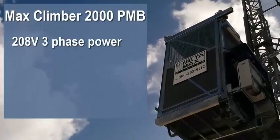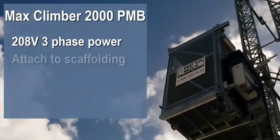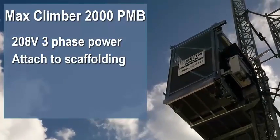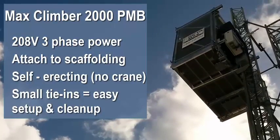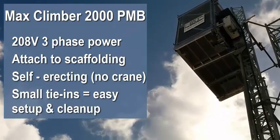They do like hoists that run on 208 three-phase power, though. They also like hoists that can be attached to scaffolding, can be erected without a crane, and have tie-in and pull-out forces that are a fraction of a 6,000-pound hoist.